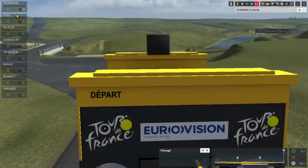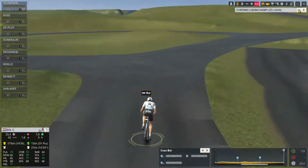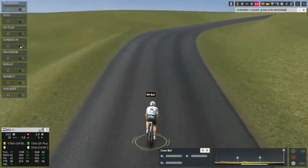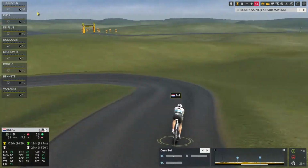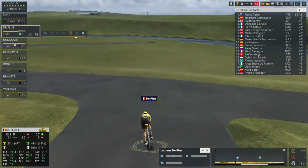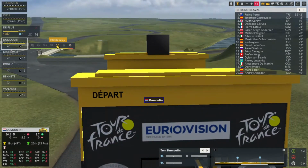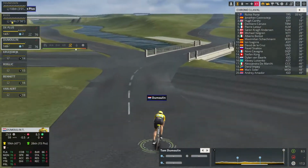I'll keep you up to date on all our other riders and how they're doing, because Primoz Roglic or Tom Dumoulin might be able to grab a stage win. So we'll see as we start out with Case Bowl. So here we are starting with some of our riders that actually have a chance. Sepp Kuss and Mike Tunison.